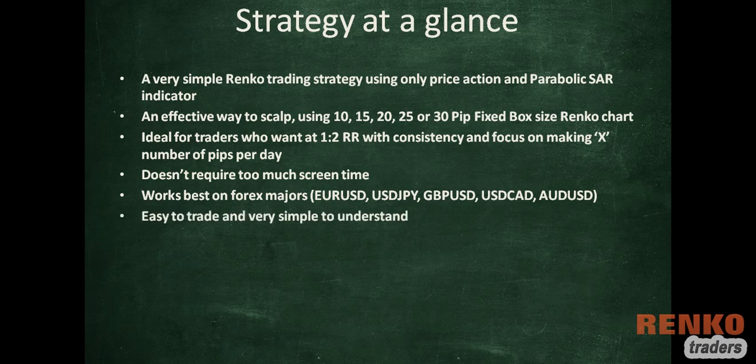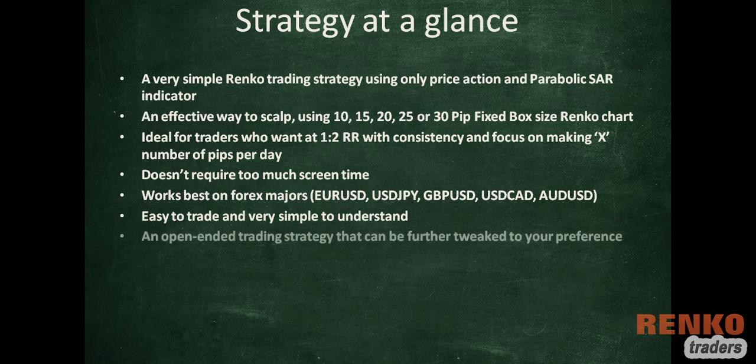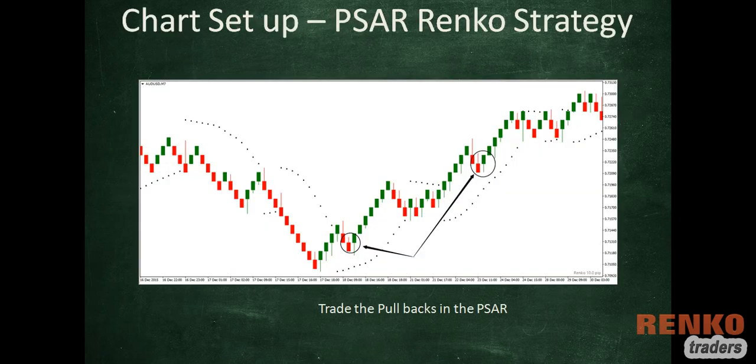The strategy overall is very simple and easy to understand. There are no complicated setups involved. The most important part is that the strategy is open-ended, meaning that you can customize it to your requirements. You could use it alongside an existing strategy such as moving averages, for example. So the possibilities are endless.